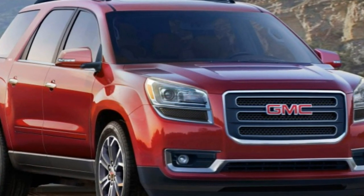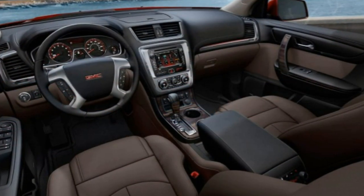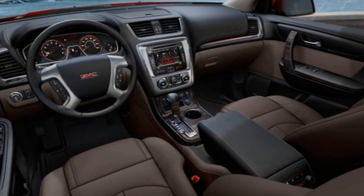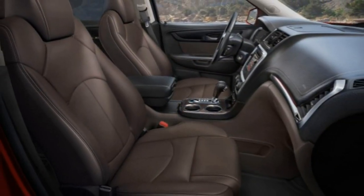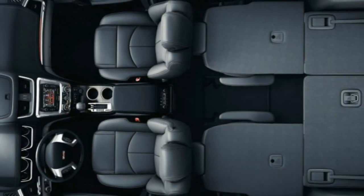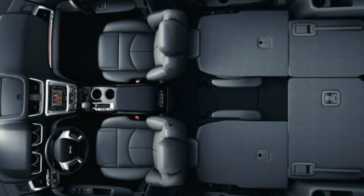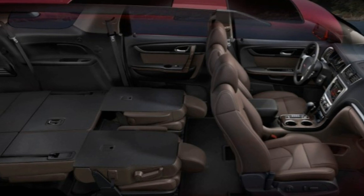Properly equipped, the Acadia can tow up to 5,200 pounds. EPA estimated fuel economy is 19 miles per gallon combined regardless of whether you get front or all-wheel drive. The city and highway estimates differ, however, with front-wheel drive achieving 17 city, 24 highway and all-wheel drive getting 1 mile per gallon lower in each.